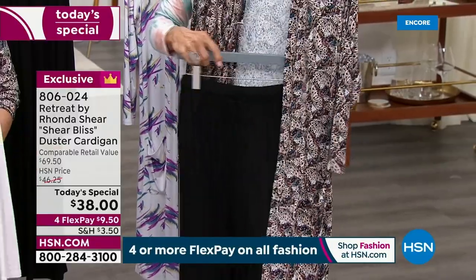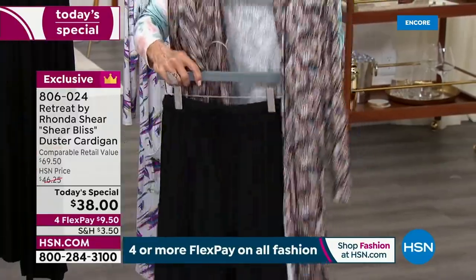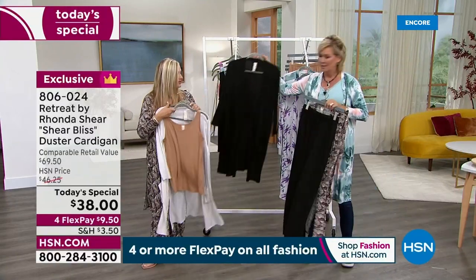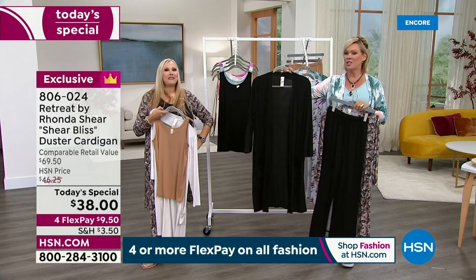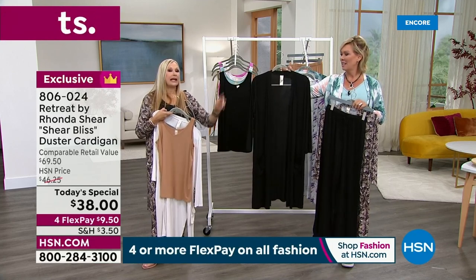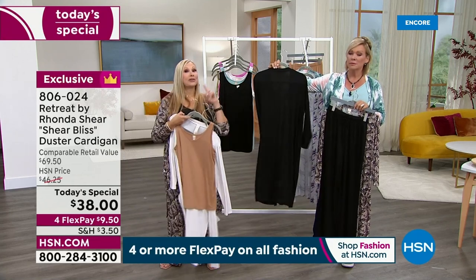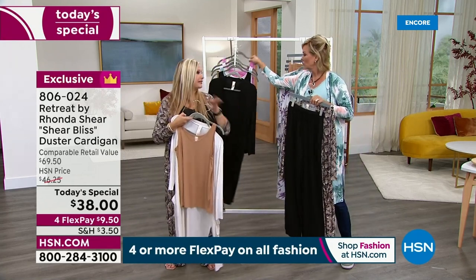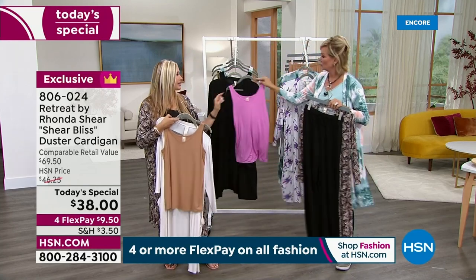So if you wanted to go with, obviously, you can do the printed bottom and then the solid black on the cardigan. The black is very popular, and again, that's a must. I feel like everybody starts with black and then they go, okay, well, I really like that other color too. And if you do pick up more than one of these, they are not going to look alike. Sometimes you get two of the same thing and they look exactly alike, but this is completely a different feeling, especially if you get the plain.